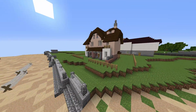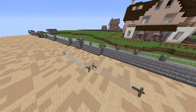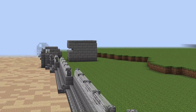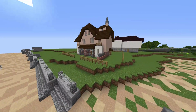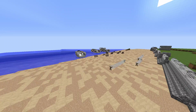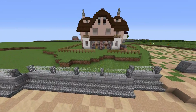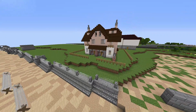If you'll notice, this house is a little odd. It's got barbed wire in front of it, a seawall, and a Tobruk, and there's a bunker as a next-door neighbor, a broken seawall, landing craft in front of it, beach obstacles. You're probably saying, wait, what exactly is the story about this house? So first let's go over where it is.